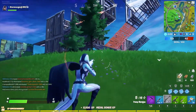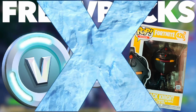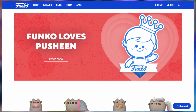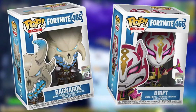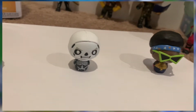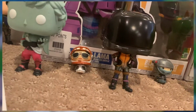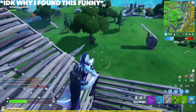Just be careful of some dishonest videos out there that are claiming these codes give you free V-Bucks, because that is not the case. Now, in addition to the big figures, which are iconic to Funko, at least that's what I think, I don't feel like doing any research for this video. In addition to these figures, there are also these tiny figurines. Now, these tiny figures are about the same as the big figures, except for, get this, they are small. They also exist. So, I mean, that's pretty cool.